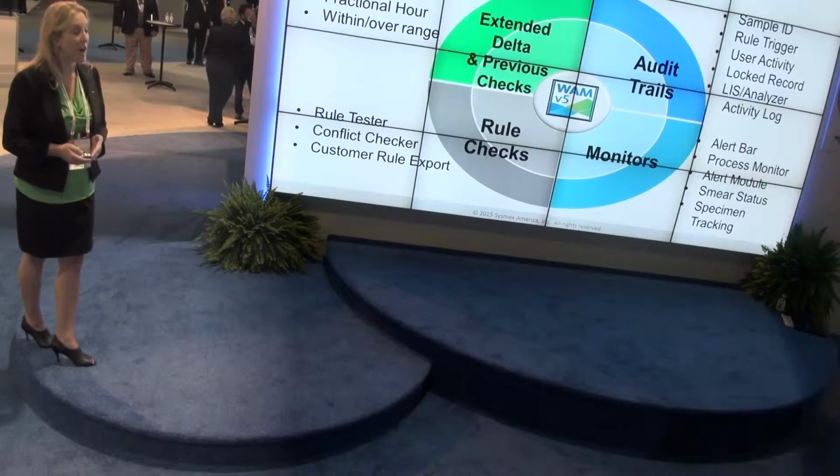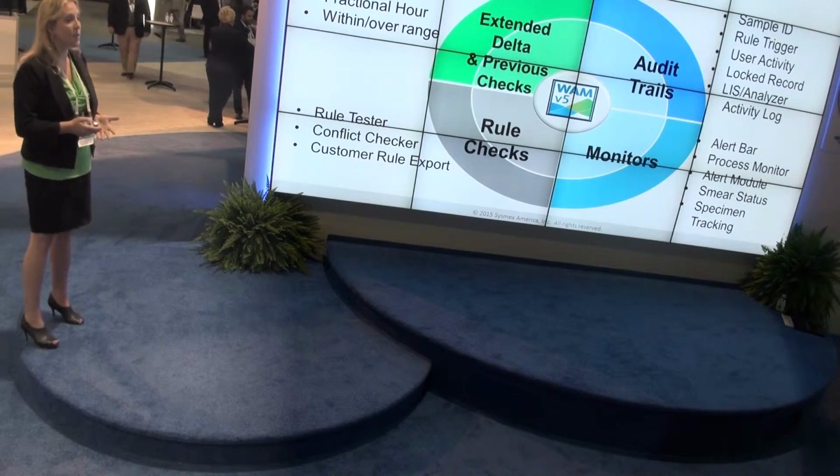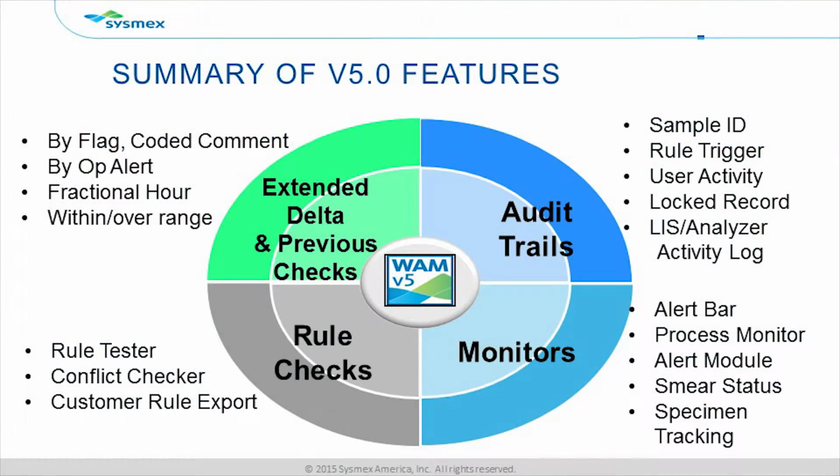We've also enhanced the audit trails. We allow you to look at the sample ID, what rules triggered, who did it. You can unlock your own records, and you can also see what's happening per analyzer. We've also added a lot of process monitors, meaning on the right-hand side you can see the alert bar, and it'll tell you whether your interfaces are working throughout the system, and also what's happening at the local level.